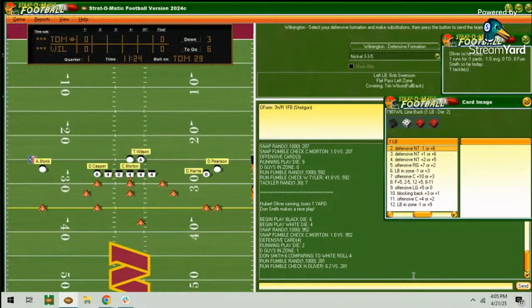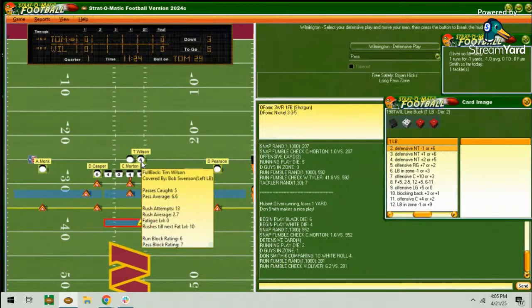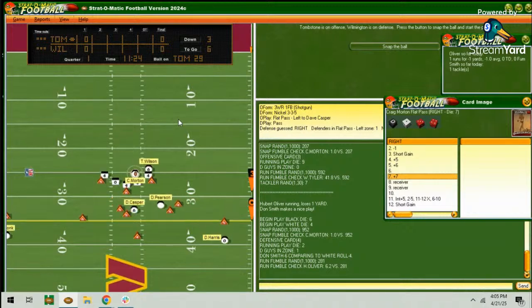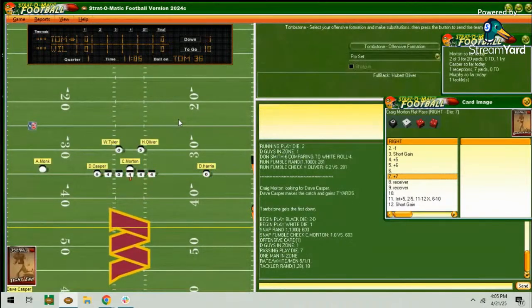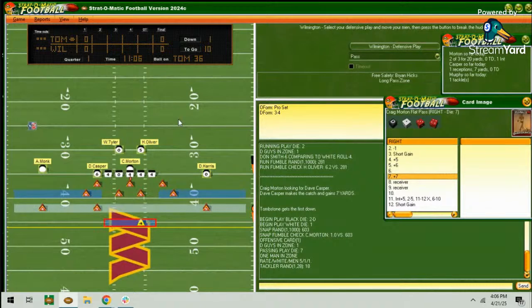Go 3 wide receiver, 1 fullback with Tim Wilson in at fullback. Wilson is a 7 pass blocker. So he's got a 6 at left linebacker. There's a flat pass for 7 yards, and that'll move the chains. 1st and 10. Tombstone at their own 36.